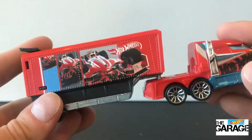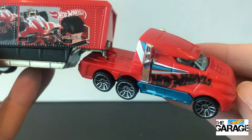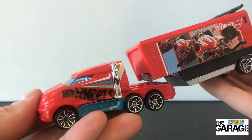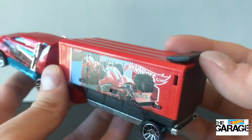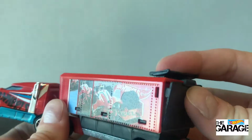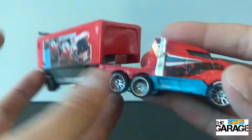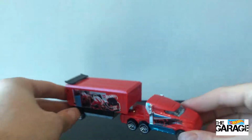It's pretty awesome actually. I think this one actually looks most truck-like out of all of them. It's got those chrome exhausts on the side. I don't know, I just like this one. It's pretty cool. It's got that spoiler on the back of the trailer, and again, the trailer opens. Again, wouldn't fit a car in there, but pretty cool little feature. Yep, it's a pretty nice truck.